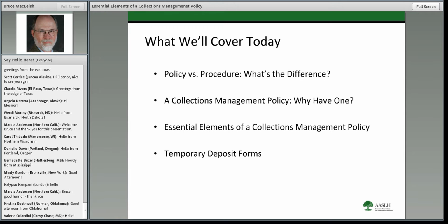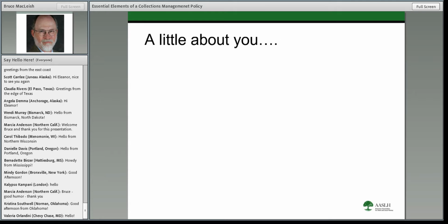Things that we'll cover today: policy versus procedure and what's the difference. Collections management policy, again, why have one? Essential elements of a collections management policy and temporary deposit forms.